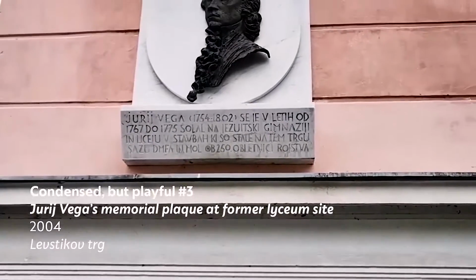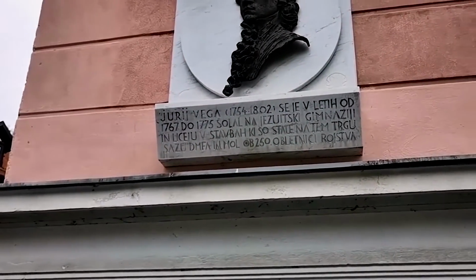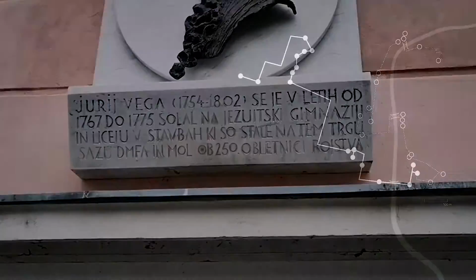Vega's memorial plaque is very similar to Gruber's memorial plaque. Lettering is solid and condensed with jumpy O's. The mathematician's name is emphasized.